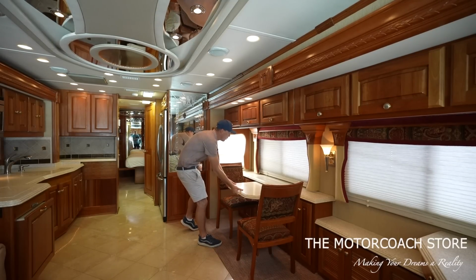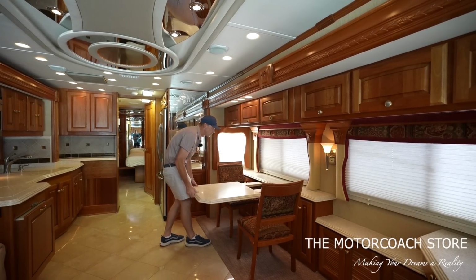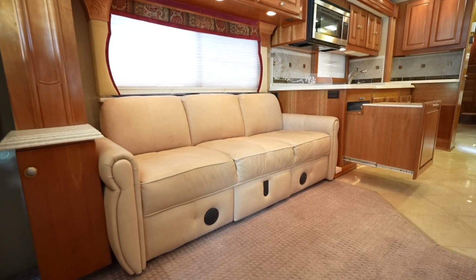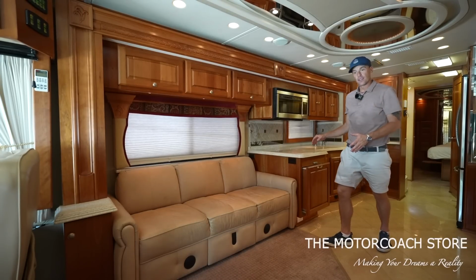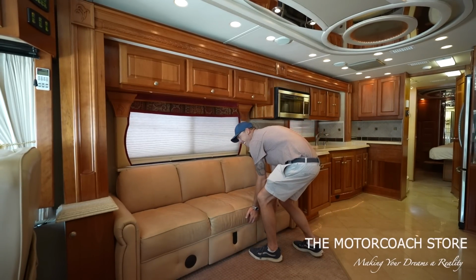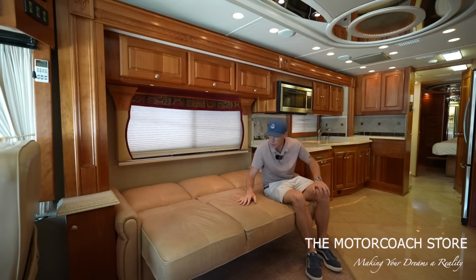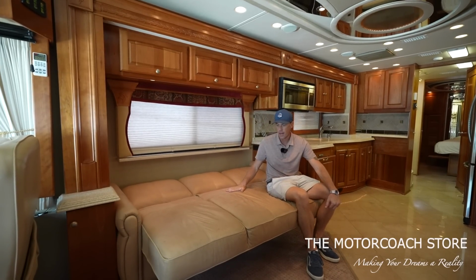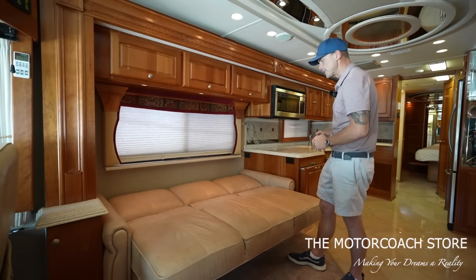This dinette will pull out and extend. There is an extra leaf if you do have guests. And then you've got a nice couch here with a little bit of storage below your couch. This is Villa Furniture and it will jackknife out here. This is very high-end leather too, when you just feel the quality of this leather. It's in excellent condition. One or two people could comfortably sleep on that.